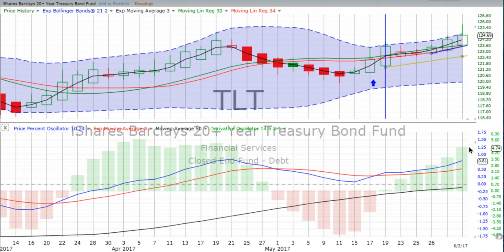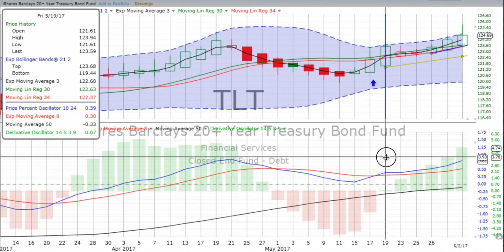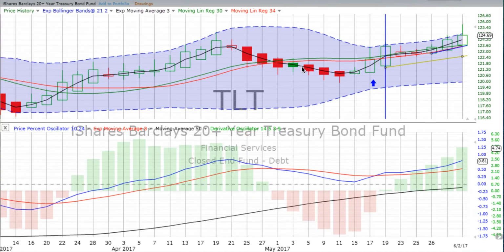Price percent oscillators booming up, as is the derivative oscillator. Things are looking nice. We had that two-day crossover going up back on the 19th. After many days of down movement, things turned around and are looking quite nice.